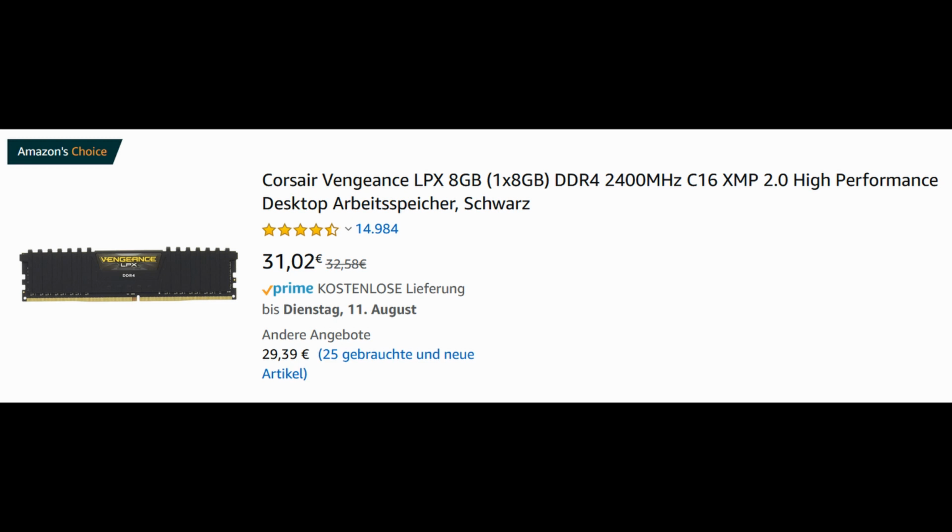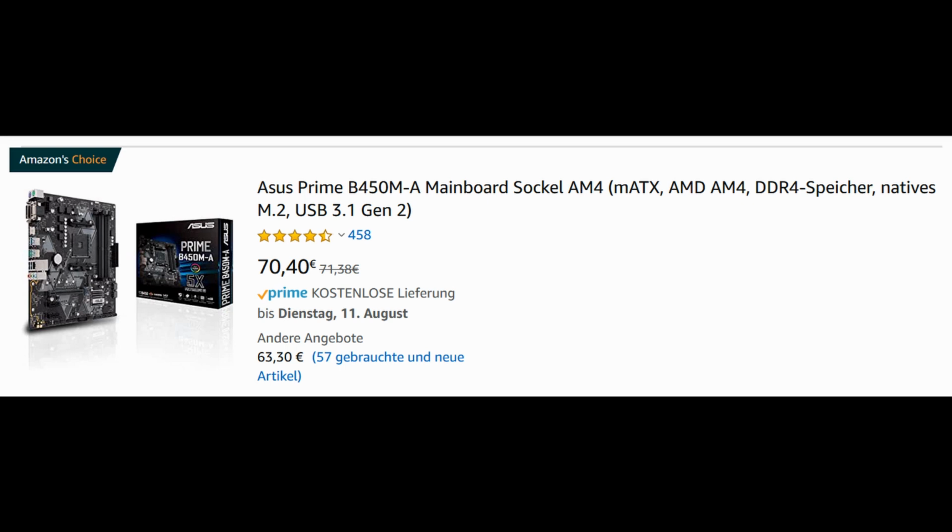Then we have the cheapest motherboard I could find, which was an ASUS Prime B450M motherboard. AM4 motherboards aren't really expensive at all, so I would say just shop around a little bit, maybe get not this particular one, but I would say this one, since it's the cheapest one at 72 euros, I would say that's fine. We don't even need any new fancy features. This can do all the basic stuff. So yeah, that will be fine.